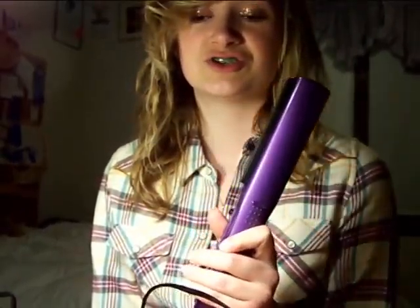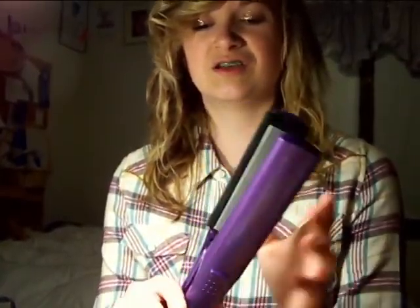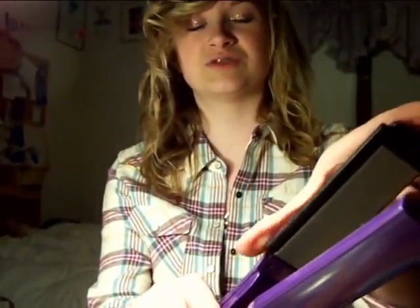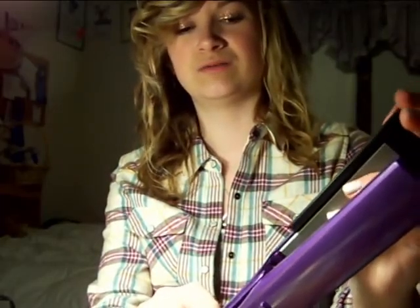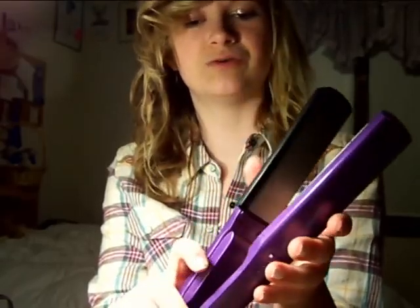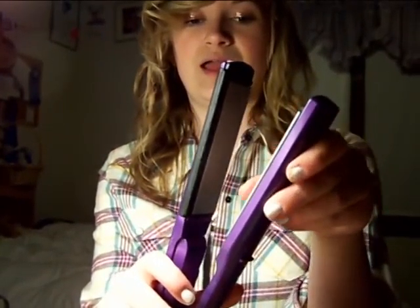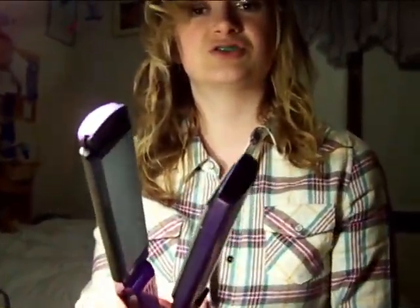When I first started straightening my hair, this was all I had, and for one, this rubber thing comes off all the time. I'm not even sure why it's there. I think it's like a protectant or something, but it really doesn't help you. And it just gets stuck in your hair, and it breaks your hair. And you have to clean it a lot because it gets dirty easily if you're using a heat protectant or any other kind of product. And it just doesn't keep your hair straight.